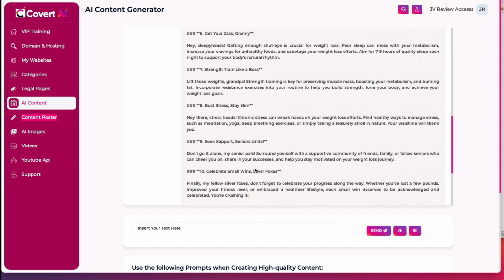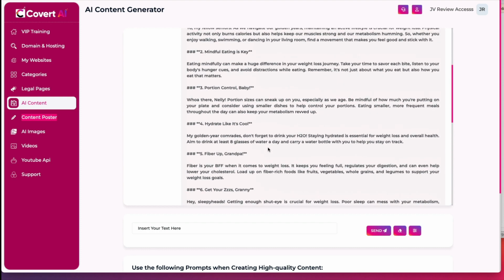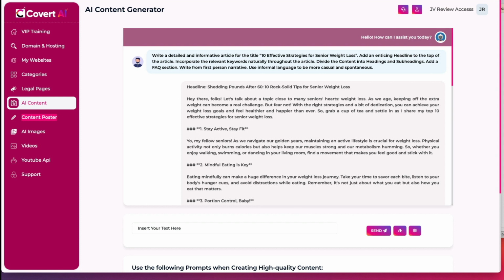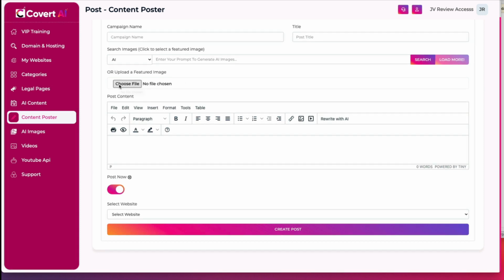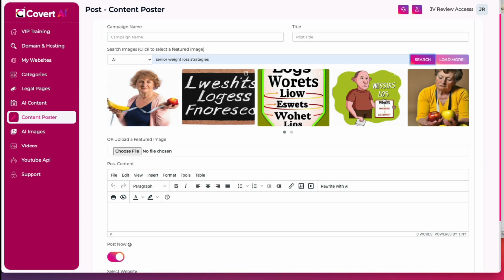Now, of course, you would need to format it because this is not properly formatted. And if you like what you see, you would have to copy this, come to the content poster, and insert it here. Give it a campaign name, your post title. You can choose to upload your own image, or you can ask AI to come up with one for you. So I just put senior weight loss strategies and click search. And this is the choices that it gave me. Now you typically don't want to use any AI generated images with words because they still can't do proper spelling.